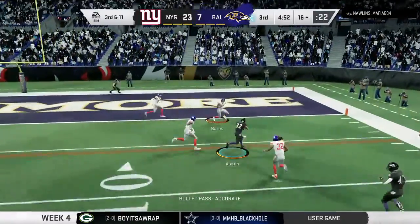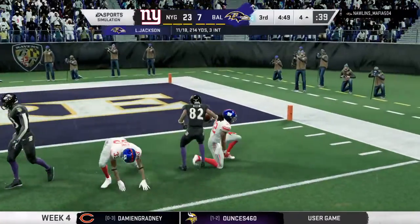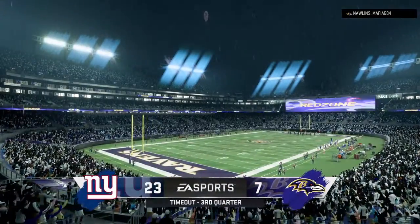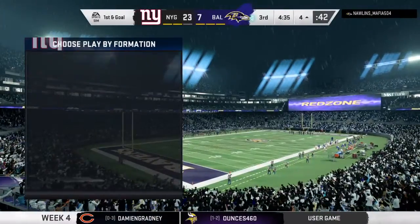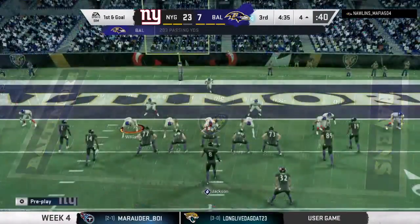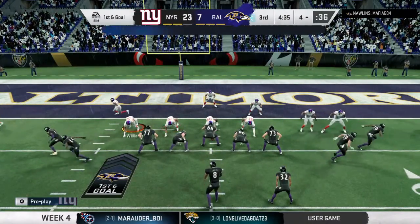Now it's Jackson. Completes it to Austin. And all the way down inside the 5 to the 4. They're able to convert on 3rd down, and that sets up a 1st and goal. And now the Giants will stop play as they take a timeout defensively. It's just their first, so 2 remaining as they burn one here in this 3rd quarter.